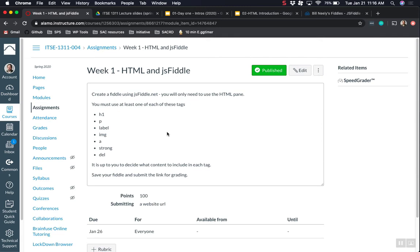But you need to create an HTML document using JSFiddle.net that uses each one of these tags. What you put inside each tag and what's the content of the page is up to you. But really the purpose of this assignment is for you to get on Fiddle and get comfortable with using that. Okay? All right. So be aware that that's there.